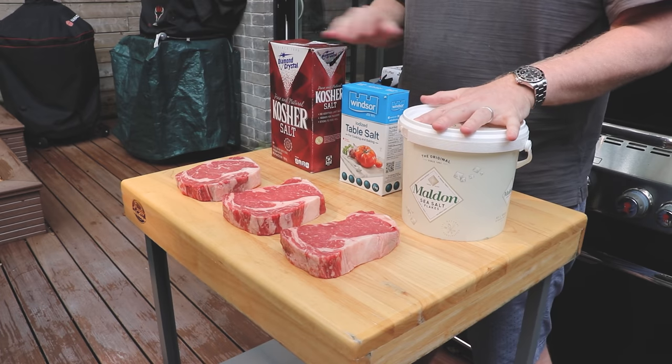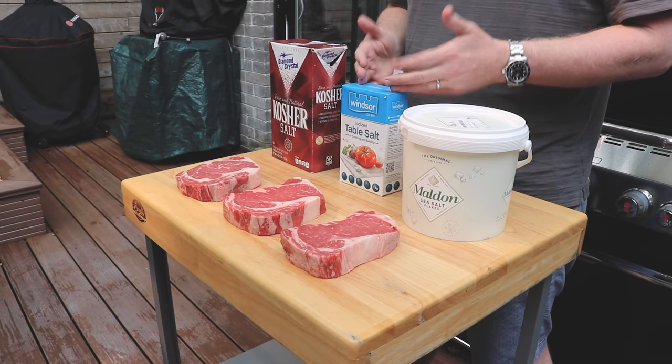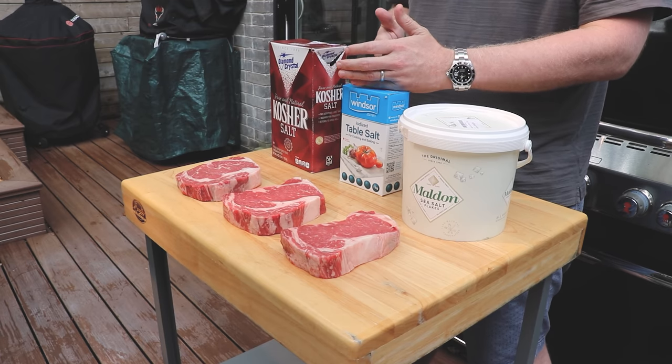So these three salts are probably the most common salts that you'll be able to find. With table salt, the real differentiating factor is that this is probably the most processed out of the salts we're dealing with. There's some additives that prevent this from clumping. There's also added iodine, and really the history behind that is there are a bunch of populations that weren't getting enough iodine, and so they ended up adding iodine into salt as a way of getting that into people's diet and consumption, because it's a really important chemical for the functioning of your thyroid.